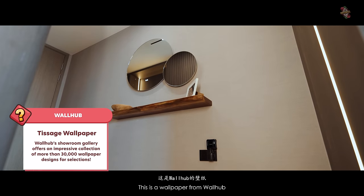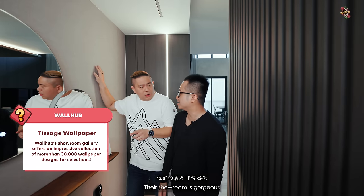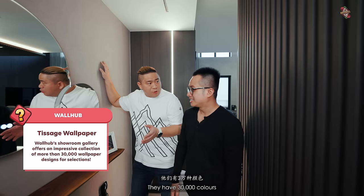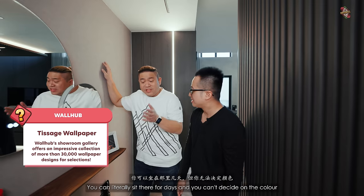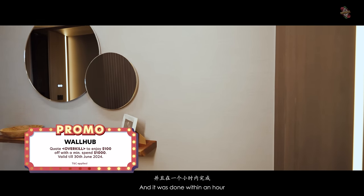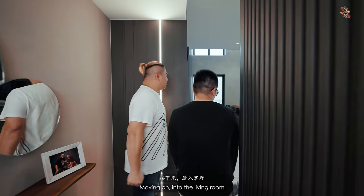This is a wallpaper from Warhub. Warhub are pretty amazing because when I went to their showroom, it was gorgeous. Not only is it gorgeous, I asked them, hey, show me some colors. They have like 30,000 colors. You can literally sit there for days and not decide on the color. But we found this beautiful wallpaper and it was done within like an hour. Wow, so fast. Moving on into the living room.